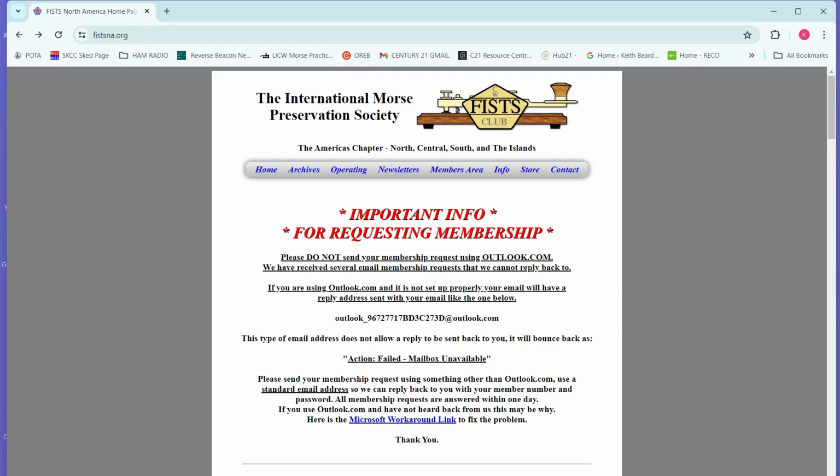And at the same time, we'll see how much some of the calls weigh. All right, so this is the main page for the FISTS Club, or the Americas chapter, which is, as you can see, North, Central, South America, and the islands. They also have other chapters in the UK, Europe, Australia, New Zealand, East Asia, and so on. So it's just a matter of wandering around their site. The Americas chapter membership is free, so there are no yearly or monthly dues or anything like that.